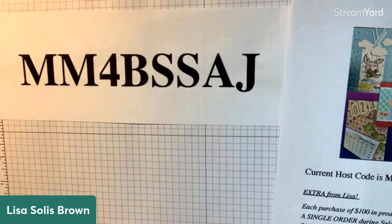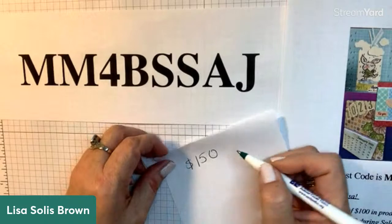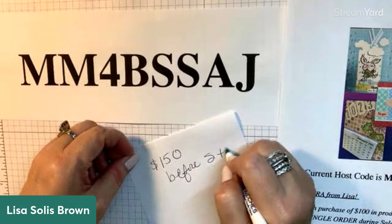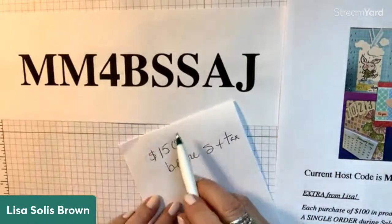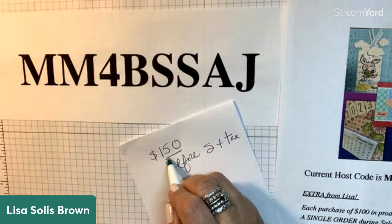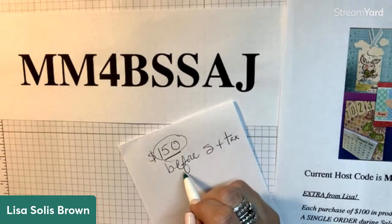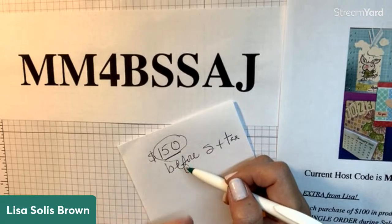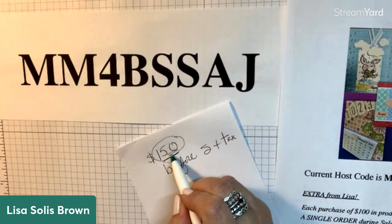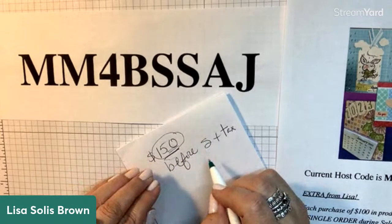But if your order total is 150 or more before shipping and tax, okay, you don't want to use this code because you will earn Stampin' Rewards from Stampin' Up on this 150. This is the host threshold. Say if you were having a party, either online or in person, once you get to this as the host, you would start earning Stampin' Rewards on all the orders in a workshop order.